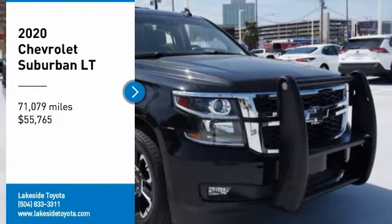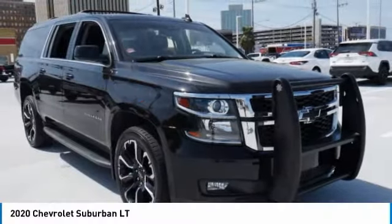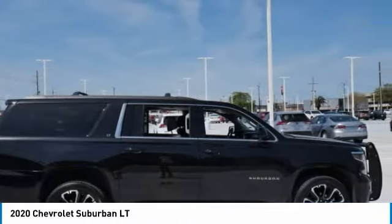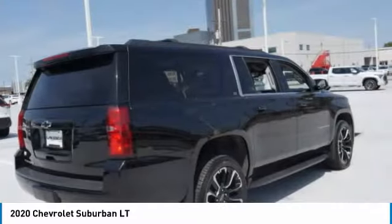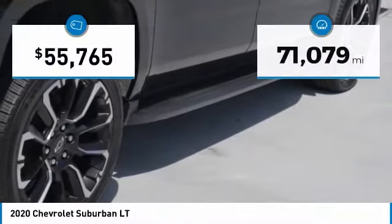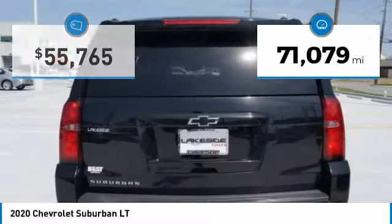Looking for the right vehicle? Check out the 2020 Suburban. Suburban excels at towing heavy trailers, hauling loads of people and gear, and enduring hard use and rugged terrain. This vehicle has less than 75,000 miles.